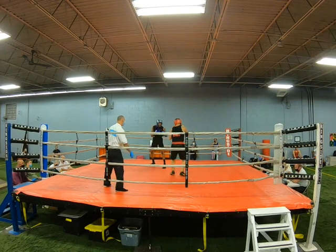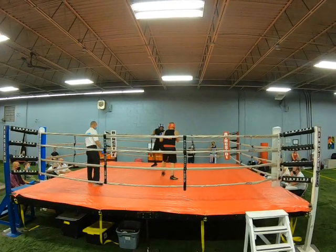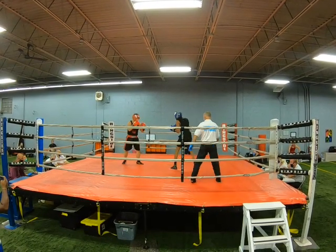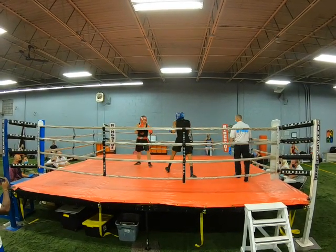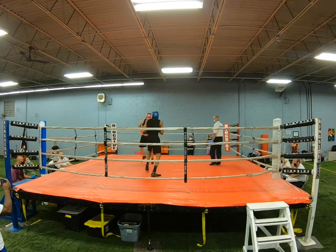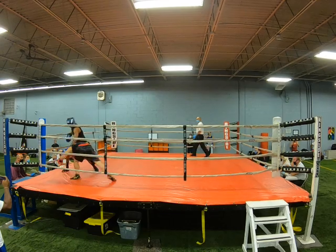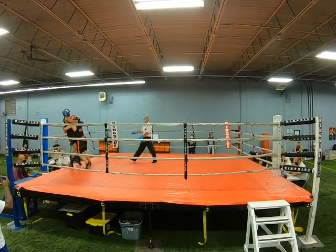Emmanuel using that distance, still trying to find his opening. Mateo moving around, trying to find that angle that he can make. Both fighters giving a great showing in round one. This is going to be a long, tough battle. Mateo trips a little bit.